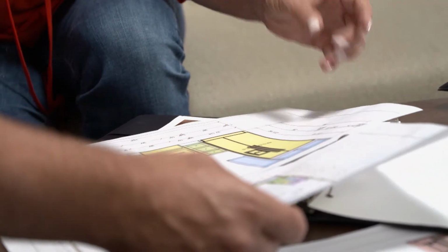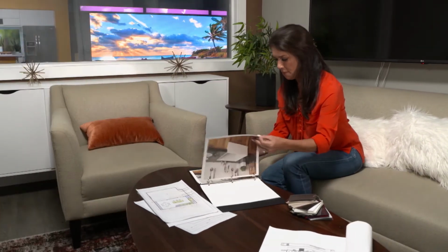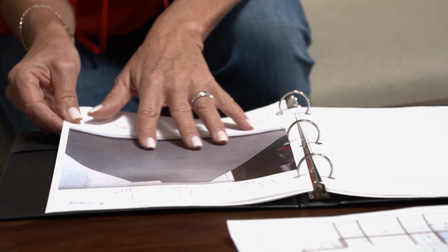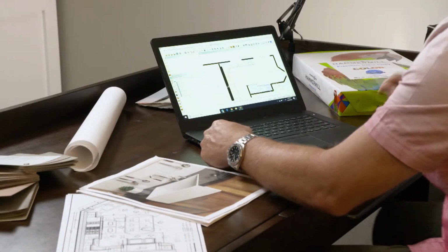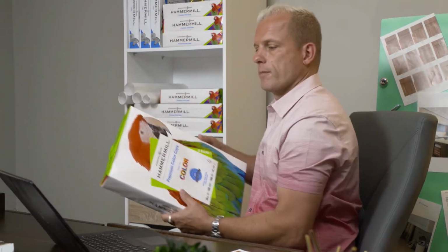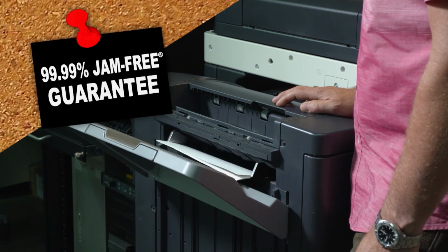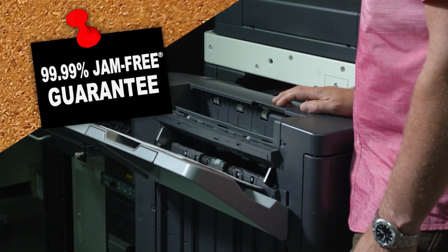So can I actually see it as a new layout in terms of showing me? Sure, let me run over to my computer in the CAD program, change it, print it right out, and I'll bring it right back. Perfect, I'll keep on looking here. Knowing I have a paper that I can trust with no unexpected issues such as the dreaded paper jam, I can adjust our plans and get them immediately back into my client's hands without a hitch.